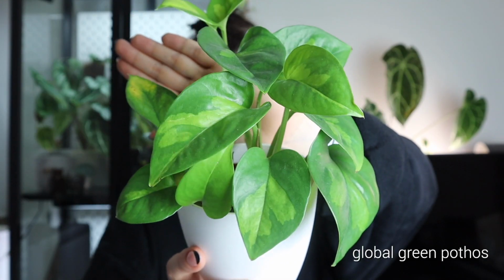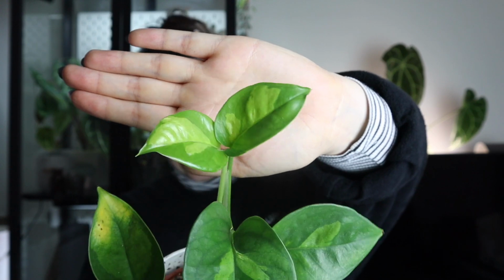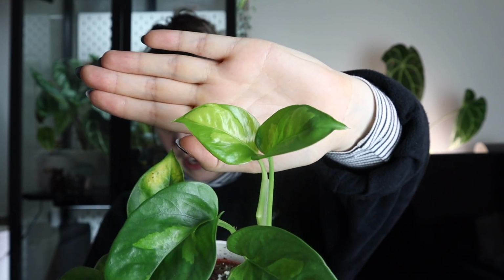And in return, I got a Global Green pothos. This is one that I have been wanting for a minute now. I only really discovered it quite recently, but I think it's really cool. I think the variegation on it is pretty interesting. It's not like any of my other pothos. And normally I don't go for green and green variegation, but when it's pothos, it's like, why not? They just grow so easily, so I may as well. And I do really love it, and it's super happy. I think it's 2 cuttings in this pot, and so far it has grown a couple new leaves on each of the stems, so I'm super excited about this, and I love it so much.